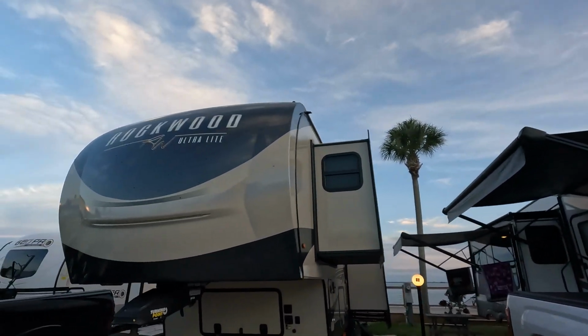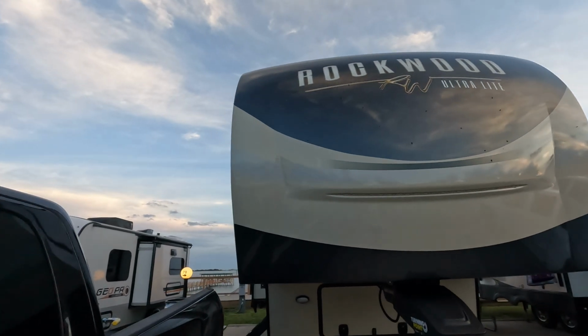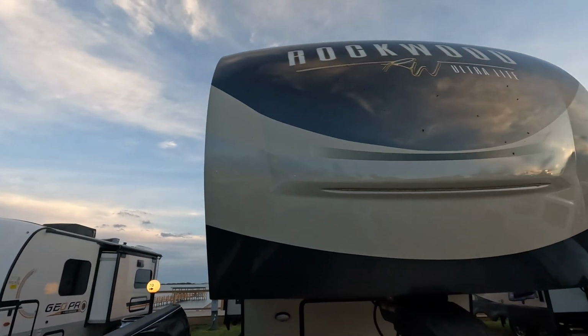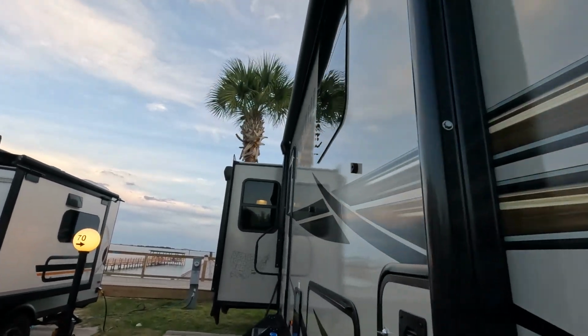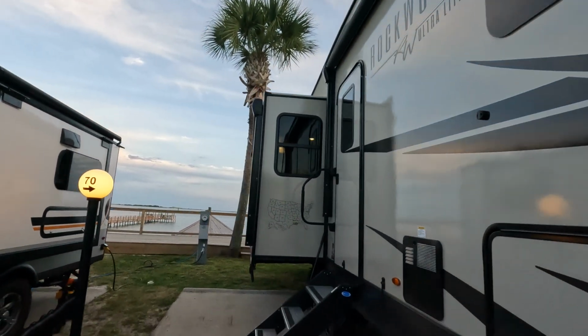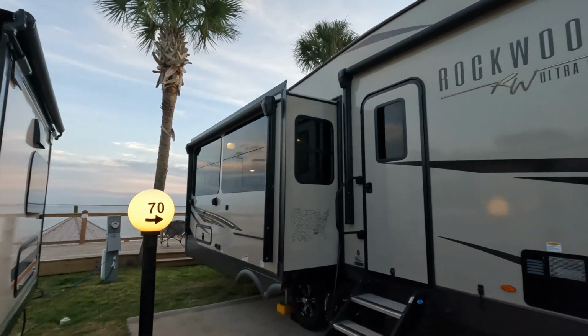This is our Rockwood Ultralite 2887 MB, and I'm pretty sure the MB stands for mid bunk. It has 3 slides, one for the master suite, one for the bunk house, and one for the living area.